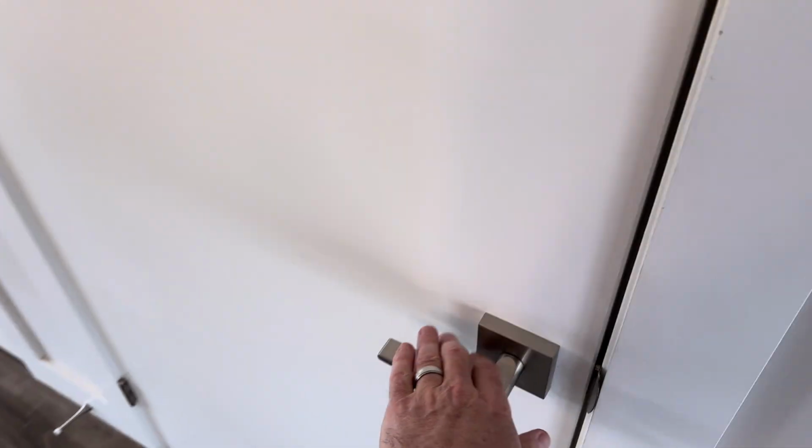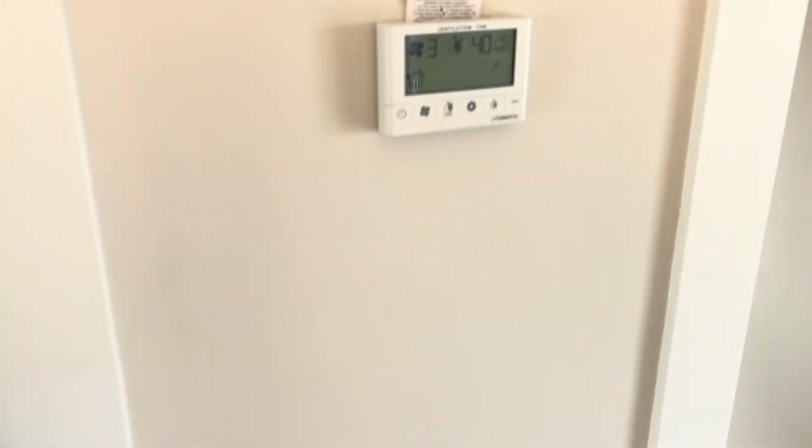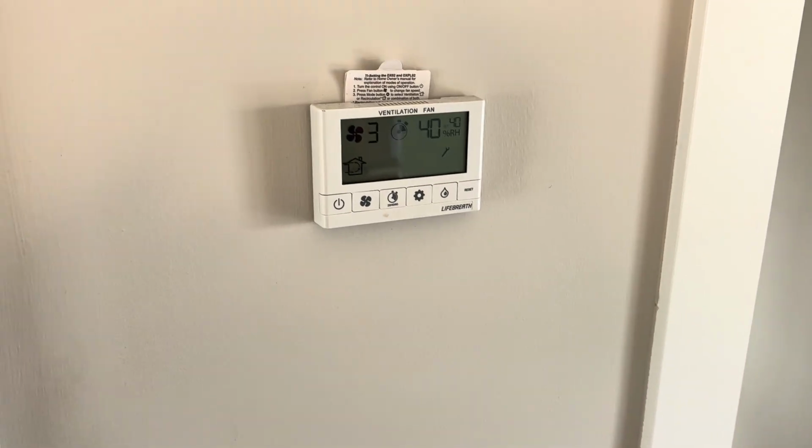And then we have our pantry. So everyone loves a pantry. So it has the same flooring all the way through and nice amount of shelving pretty much right up to the ceiling. So great storage, freshly painted. It also has an air exchanger that's been recently serviced and cleaned. So fresh air in, stale air out, and also helps to control humidity, which is great.